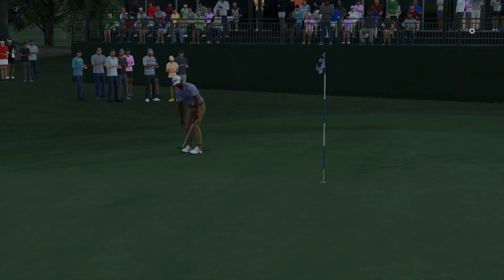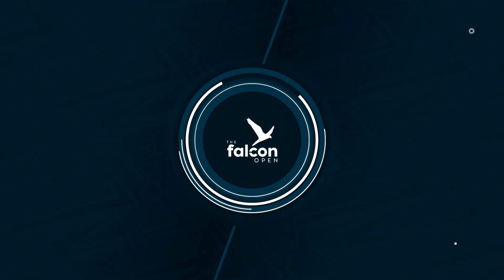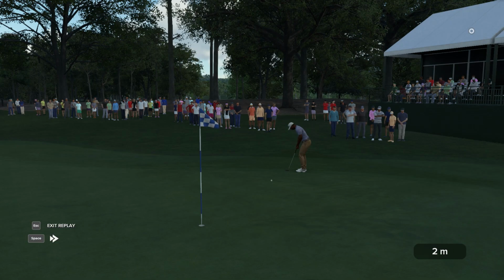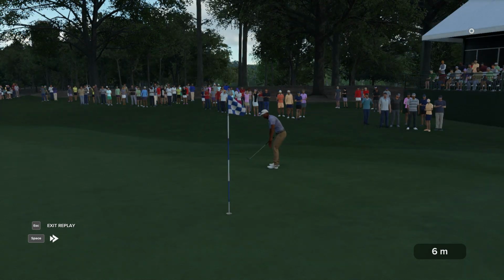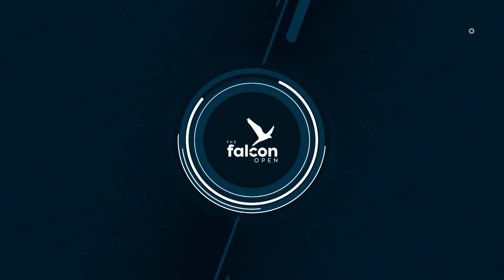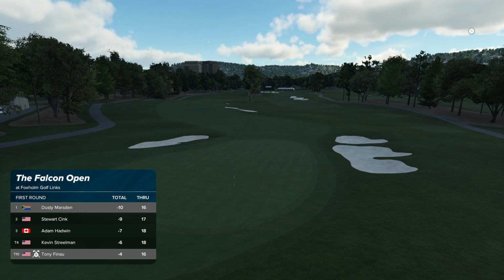He holds it. What a putt. And let's have another look at that one. What an amazing putt from way out. And with that, he's now broken the tie, all alone at the top of the leaderboard.